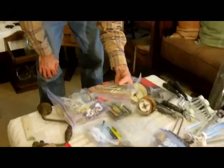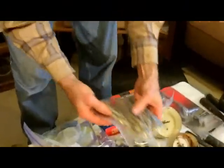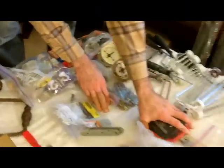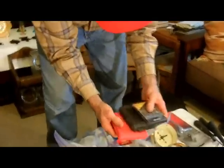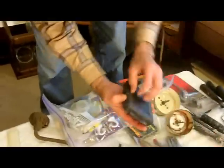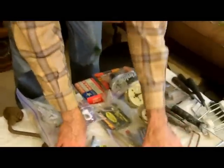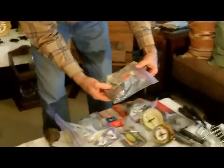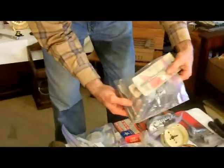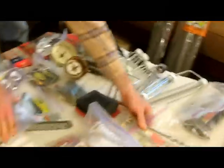I got a bag full of drill bits. Looks like they go up to about 1/2 inch, as well as two more boxes of drills. One of these is a masonry bit set, full bit. Wow. Carbide. Also got a number of spade bits. And there's one auger bit in there as well for an electric drill.